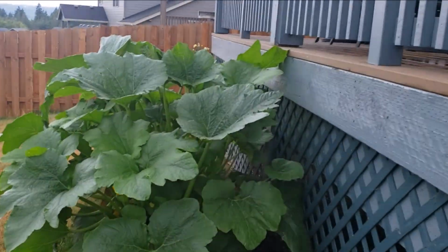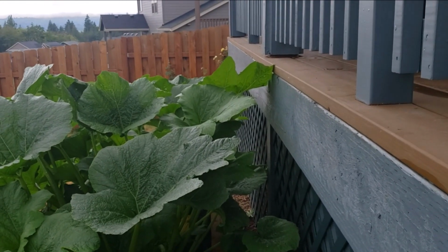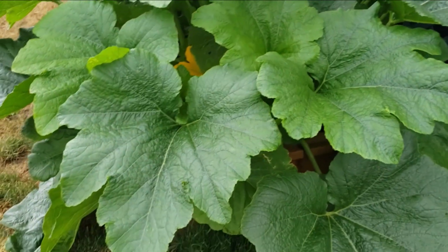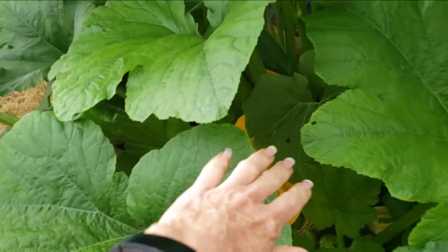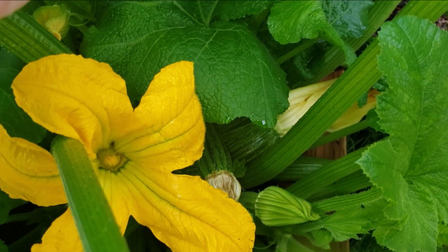Look at how big this is. Now, I'm standing next to the deck, and to the bottom of the deck railing, that's about a couple inches below my shoulder. I mean, the leaves on this thing are just prehistoric. Look at even the flowers. Look how big that flower is. Absolutely. And it's loaded with zucchini. I mean, there's zucchini in there everywhere. Where are you, zucchini? There's some in there.